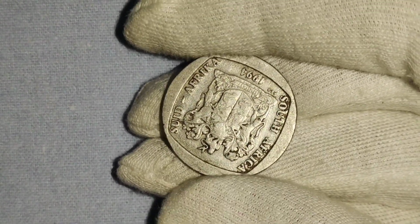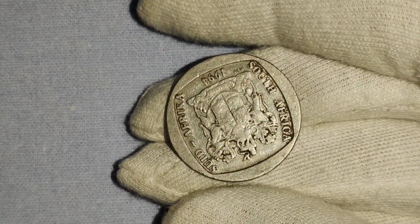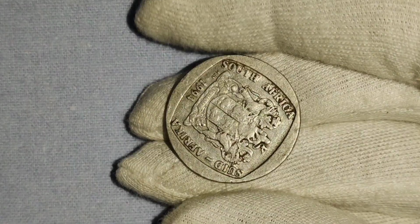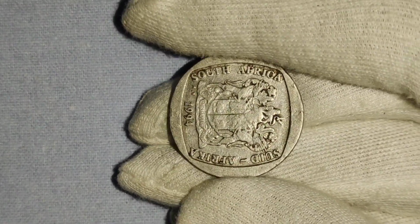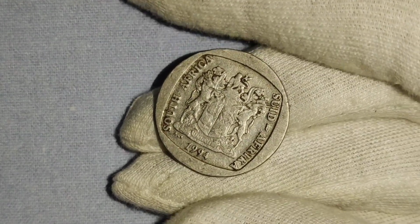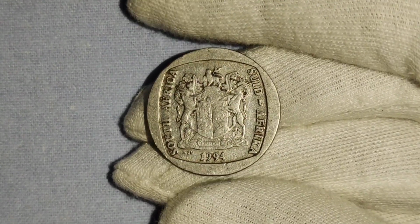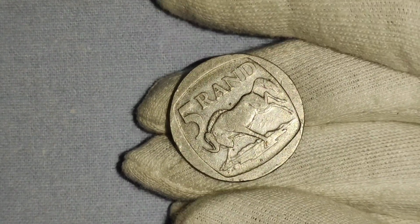For South Africans, this coin represents far more than value. It's a reminder of unity and change. Holding one brings memories of the first democratic elections, the new flag, and the rise of hope after years of struggle. That emotional connection adds to the mystique, making it a powerful collectible even for those who aren't professional numismatists.